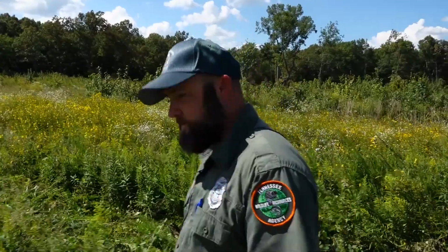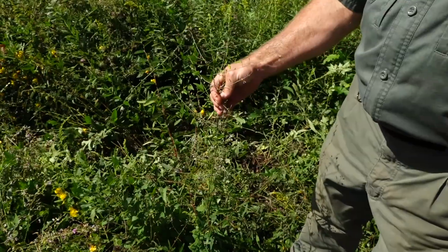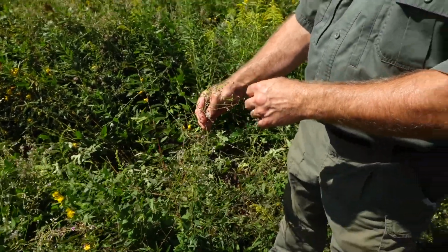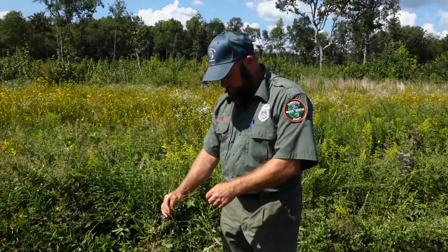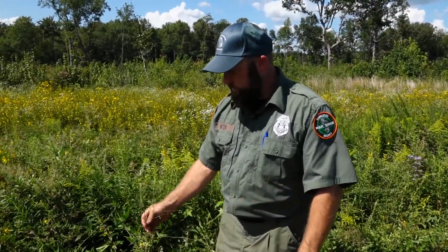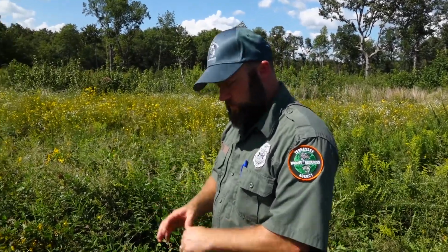You didn't put it out there? We haven't planted anything out here. These are the little stick tights that you walk outside and come back in, they'll be all over your pants. These make great quail habitat. Excellent food source. Lots of bugs on this, invertebrates, get all over it. Excellent food source for baby quail.